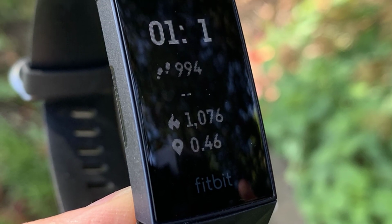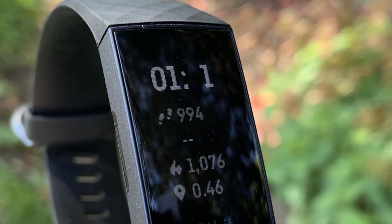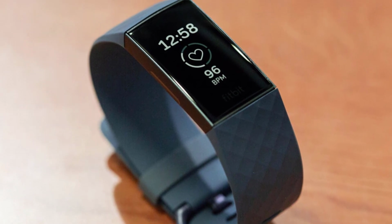You can customize the tracker with different watch faces depending on your mood or the look you're going for that day. I selected the mod clock date, which shows the current time, date and your step count for the day. Other clock faces show additional metrics like your active zone minutes and heart rate.